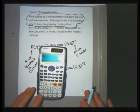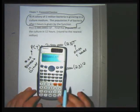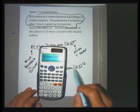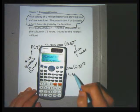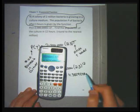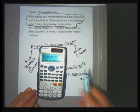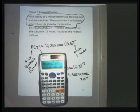So 2 million, 1, 2, 3, 4, 5, 6, times 2.3 exponent 12th power. I figured out, what a horrible number. So I get 4.382924886 times 10 to the 10th power. Now it's readable. So that's called scientific notation. If you've taken a science class on campus, you might be familiar with scientific notation and how to get your answer out of scientific notation.